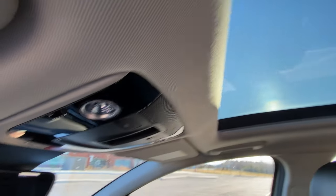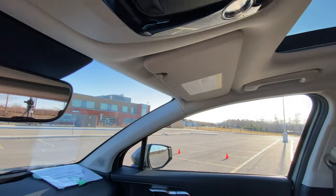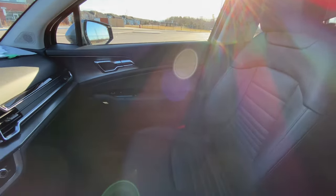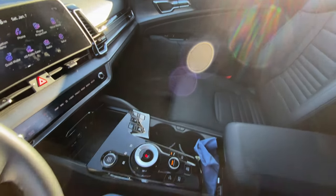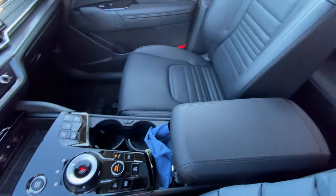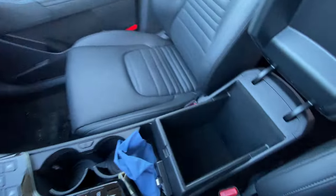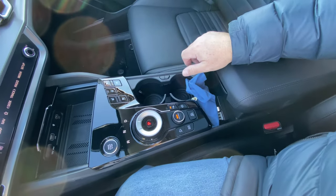You've got all your buttons up here. You've got a really nice moonroof, sunroof going on here. Good room for the passengers. Again, they call this a compact SUV, but I would say it's a compact almost to midsize, because it's got a good amount of room for doing things, and a nice center console with a good size storage area here. And everything seems to work very nice.